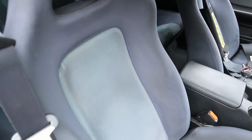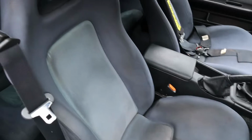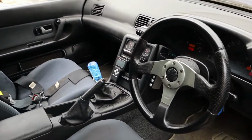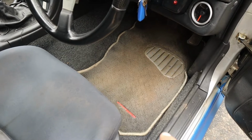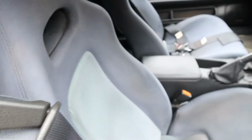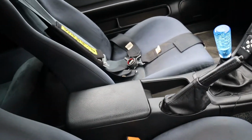Seats are stock. Seats are actually in pretty good nick. They do need a little bit of a clean. I've reinstalled the rear seats. They were out for some time, for probably 10 months, more, over a year maybe. I've got the original Nissan Skyline mats in the car. I do have the original ones for the rear, I just haven't thrown them in.